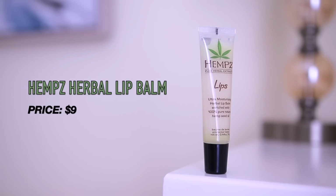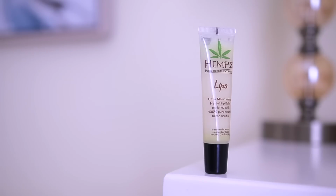I also did get this HEMPZ Pure Herbal Extract Ultra Moisturizing Herbal Lip Balm. This is actually per one of your recommendations. You sent this to me on Instagram and told me that I need to get it, and you guys know my obsession with lip balm, so I was like, fine, I'll get it. That's another thing. I have so many lip balms, but I have my top favorites. I have tried this brand before for body moisturizers and they've worked really well, so I was like, let me give this a try, especially because one of you guys said it's good, then it's probably good because you get me.